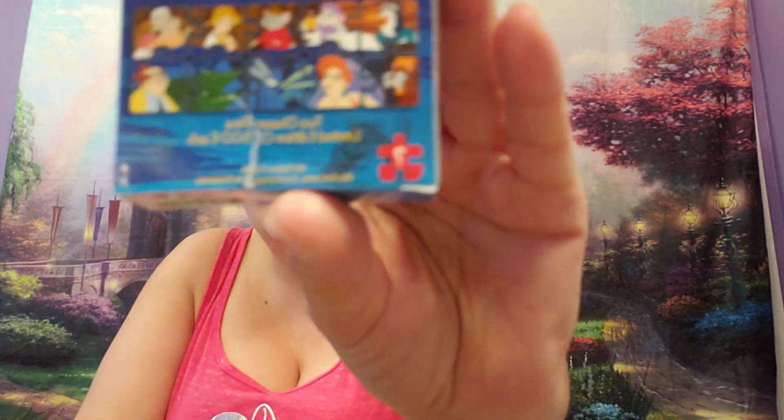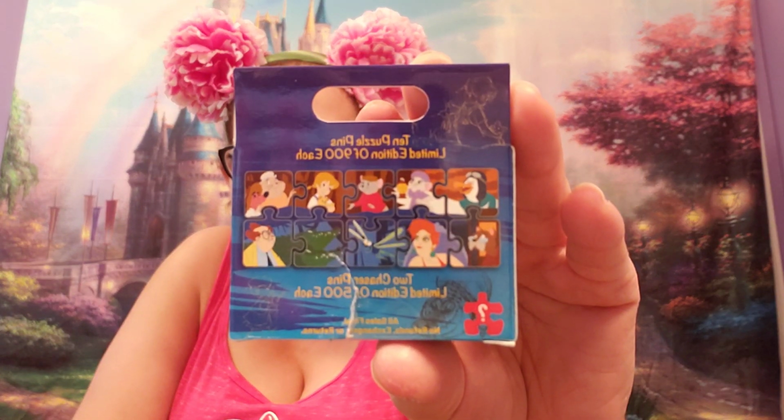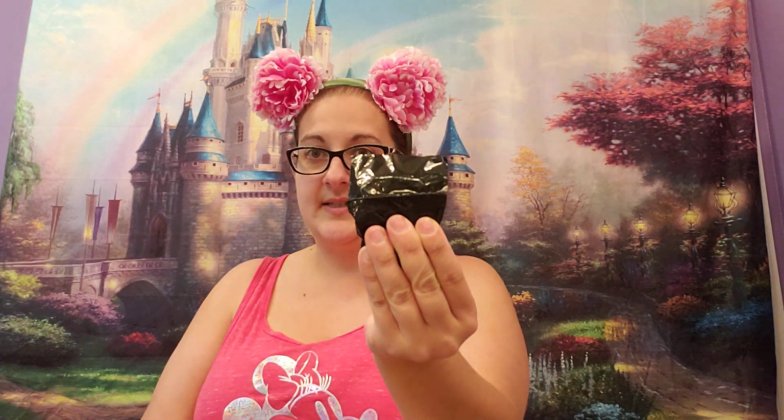All right, so on to the pin unboxing of the Rescue Rangers. So again, we have all of these. So these come with 1 pin in each of them, and they are a limited edition of 900 and 2 chaser pins, which are a limited edition of 500, and they retail for $17.99. So they do come in these black bags.